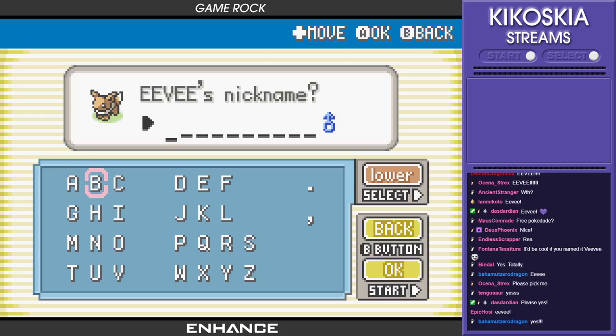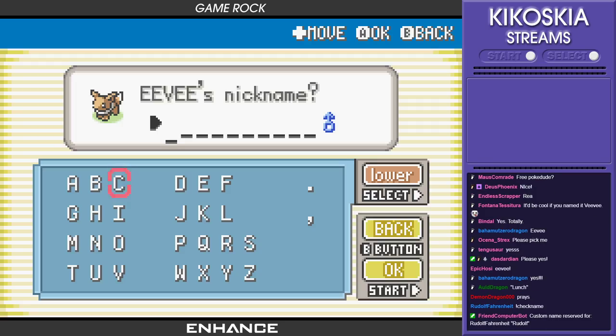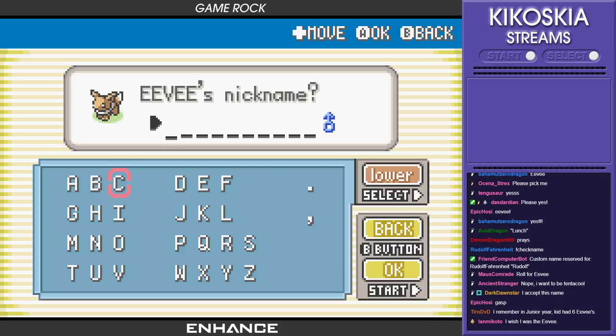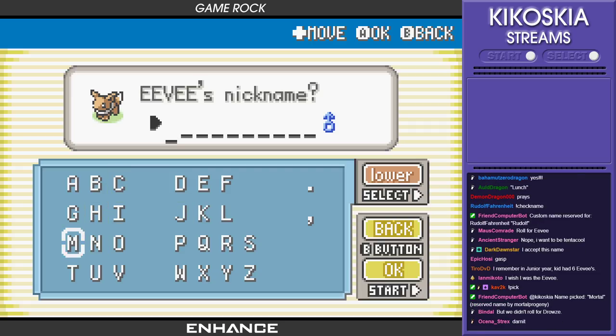Now, we're gonna roll for this because it is fair. It is fair, we have to roll. If we don't roll, people would complain. So we're rolling for Eevee. Who's gonna be Eevee? Mortal! That's who's gonna be Eevee!